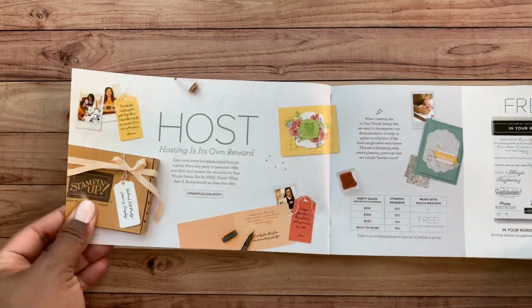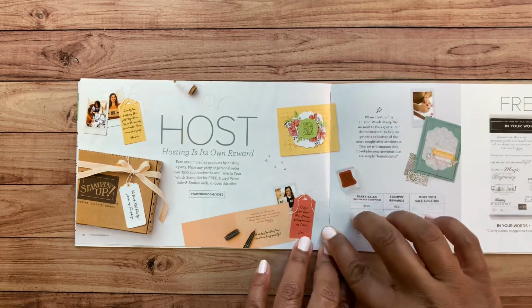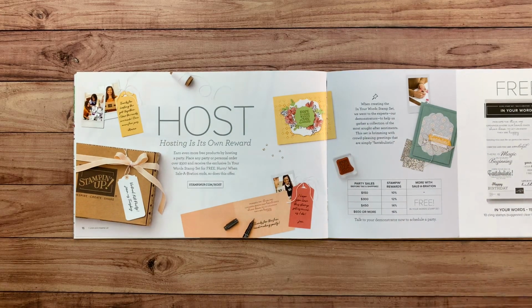All right, the last thing I want to point out are the host rewards. So as a host, what a host means is that your orders total 150 or more.